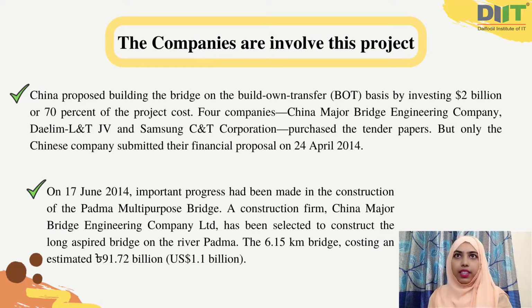China proposed building the bridge on a build-own-transfer, that means BOT, basis by investing $2 billion or 70% of the project cost. Four companies: China Major Bridge Engineering Company, Delim and L&T, Xavi and Samsung C&T Corporation purchased the project paper, but only the China company submitted their financial proposal on 24 April 2014.